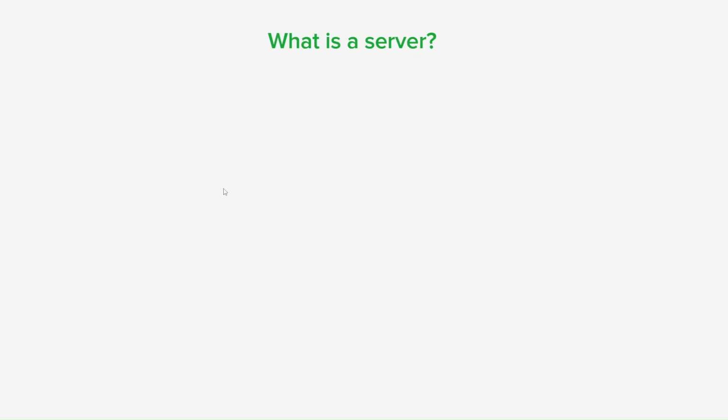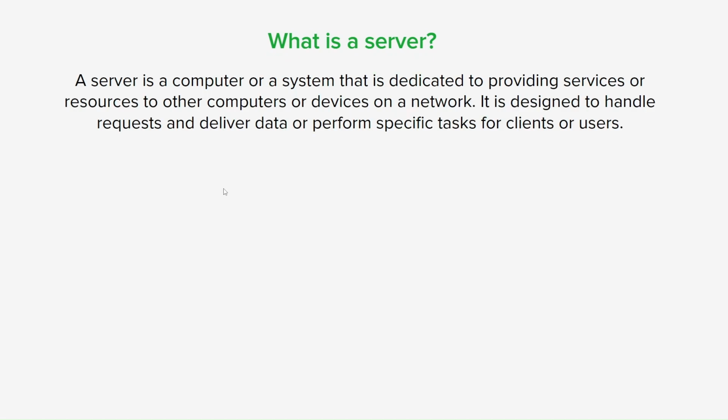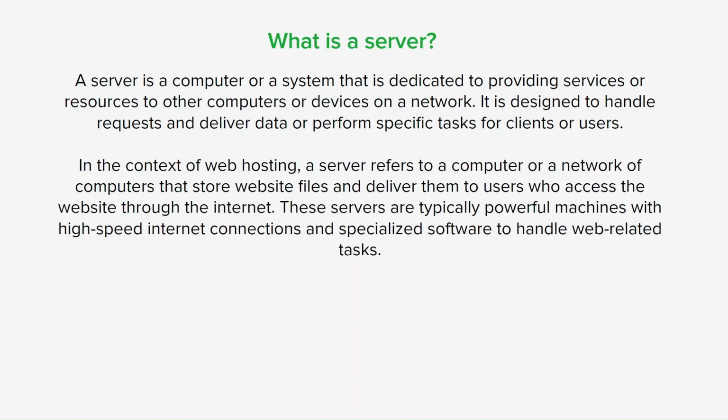So starting off, we'll talk about what is a server. A server is a computer or a system that is dedicated to providing services or resources to other computers or devices on a network. It is designed to handle requests and deliver data or perform specific tasks for clients or users. In the context of web hosting, a server refers to a computer or a network of computers that store website files and deliver them to users who access the website through the internet.